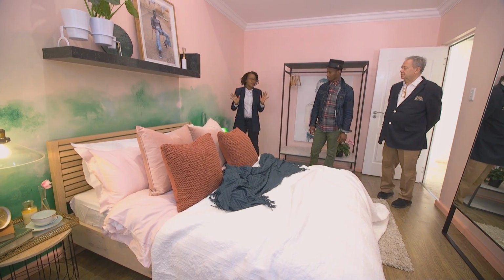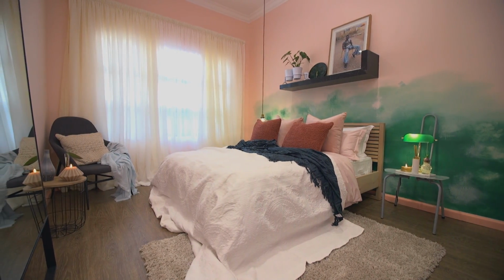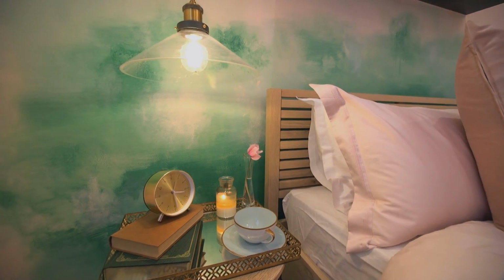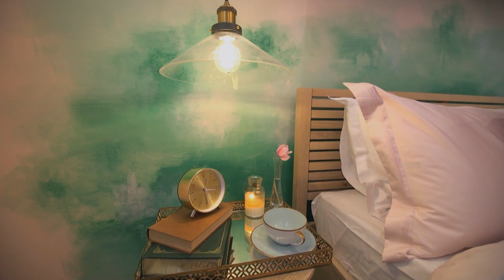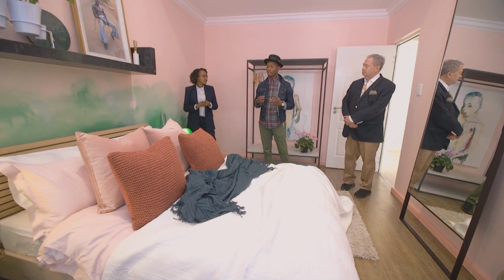I love how they did the paint technique. It really just breaks the pink. Otherwise, it would have felt too pink and too girly. So I really love the fact that they incorporated the green into it. For me, I especially love that there's so much effort that went into this room. Yes. The shelf above the bed, that's quite beautiful.